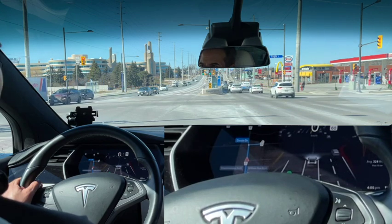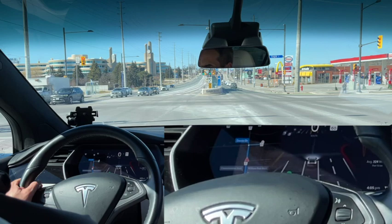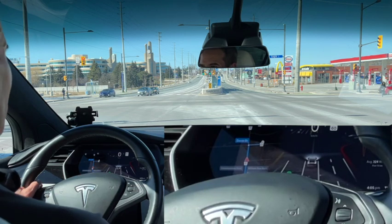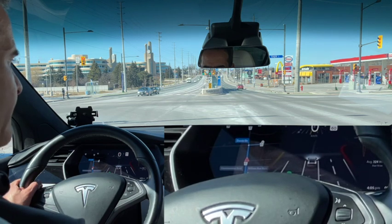It mistook that as the most leftward lane on this road, and it brought me over to the left, thinking it was not in the most leftward lane. So just a little mix up there. I get it. I see why it would do that.